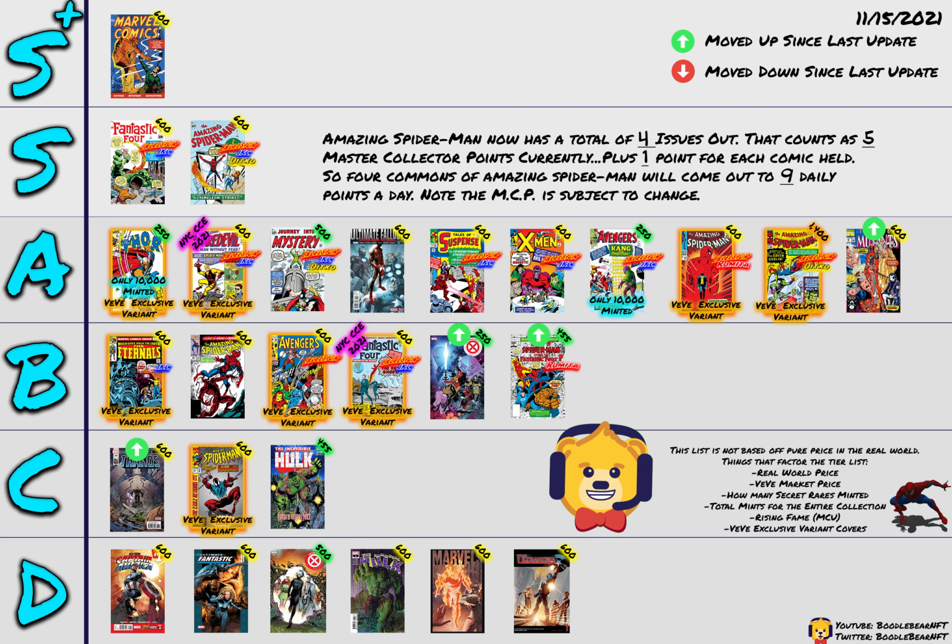So even if the secret rare is only worth, let's just say, $800, that's fine because it has twice the amount of secret rares. So that puts it closer to a 1,600 in my eyes. That's how I view it. So don't underestimate this comic just because it has a lot of issues or mints.